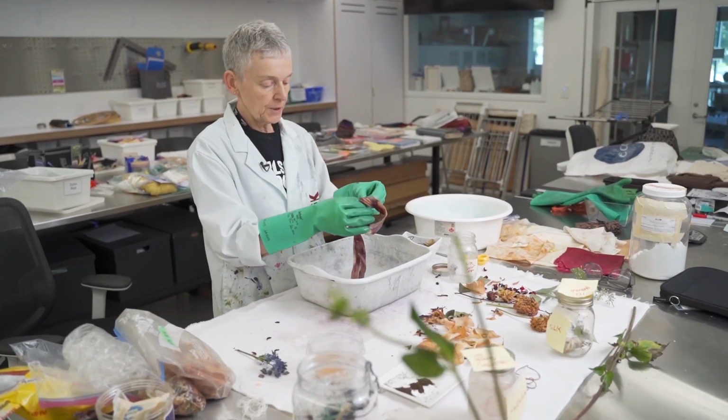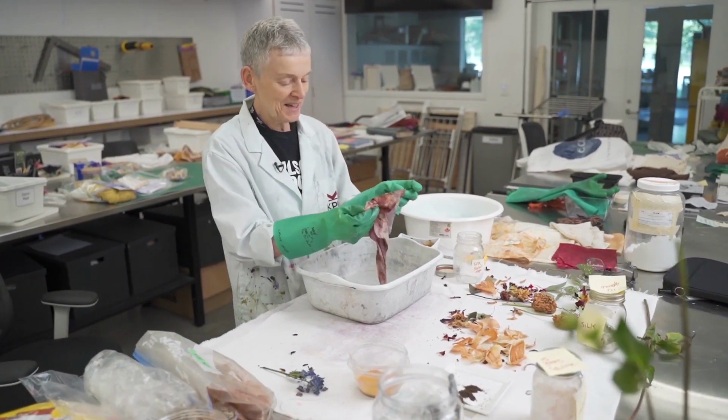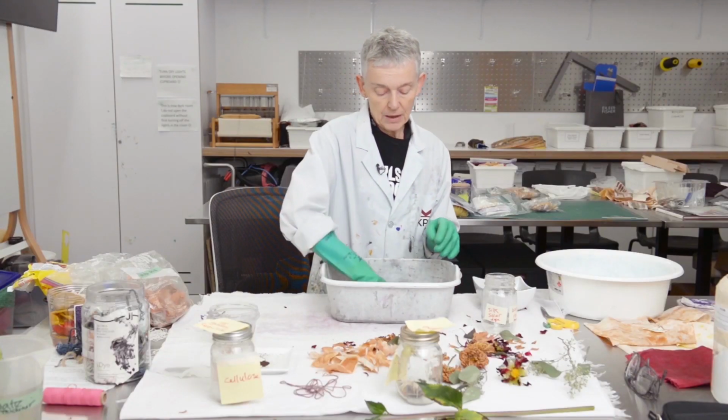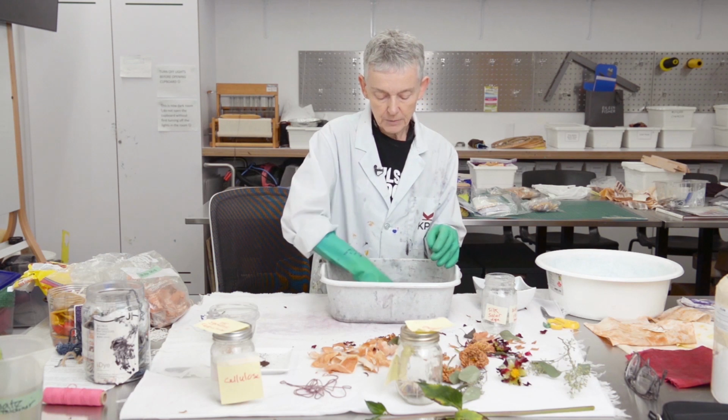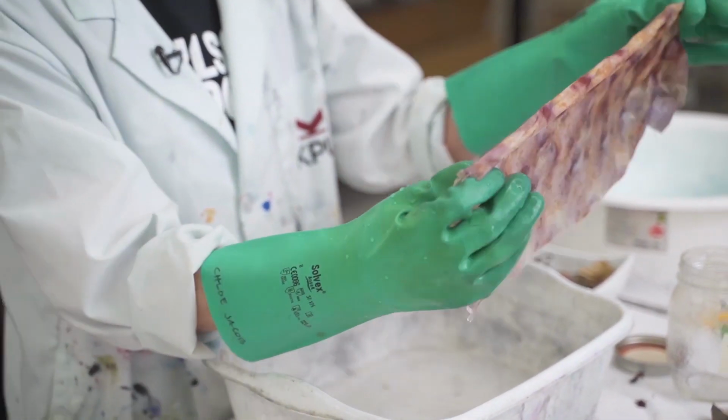Here we have our fabric. We're putting it into a clean basin. It doesn't look clean, but it's a clean basin. And you're going to put it in the basin and just mush it around a little bit to remove all the excess plant materials. So you can see here's our fiber.